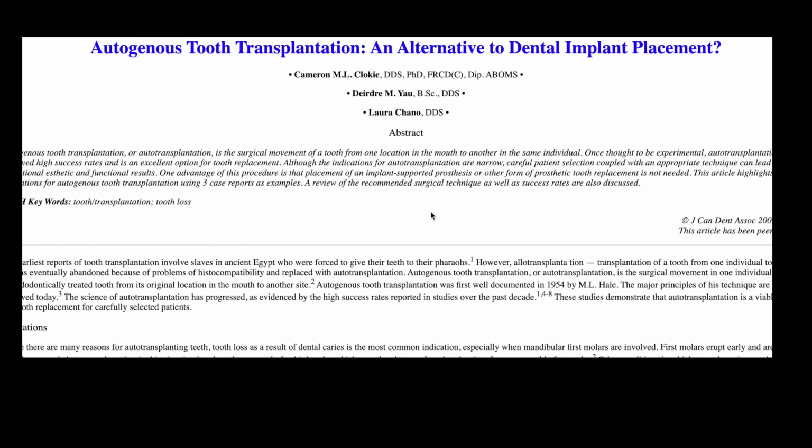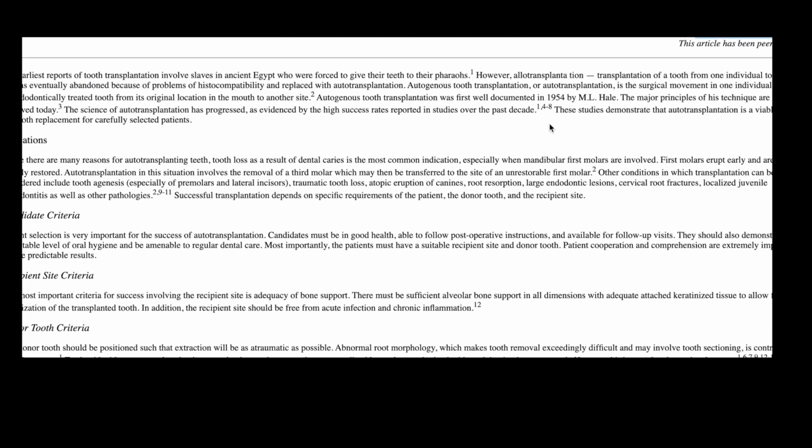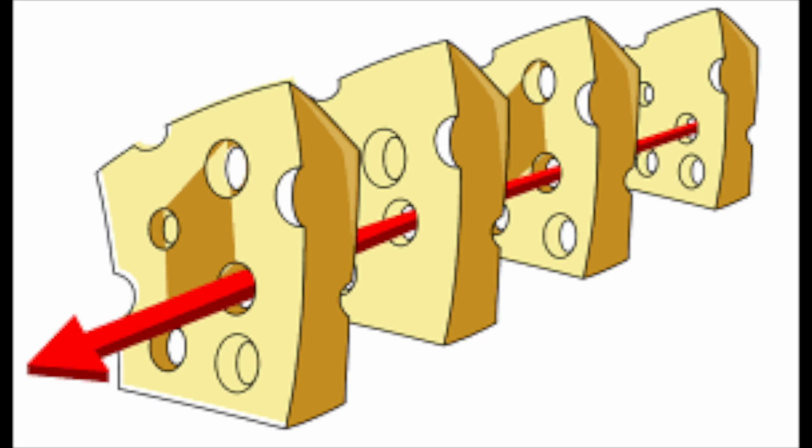I was taking a look just before he had read this, and this article is literally 20 years old. It's very funny, actually. Autogenous tooth transplantation, alternative to dental implant placement. Likely not. But anyways, it's for entertainment if you want. If you're going to do this, it tells you how to do it. The success rate actually shows from 95 to 98%. So it actually works, but I think with the Swiss cheese model, everything has to line up properly.